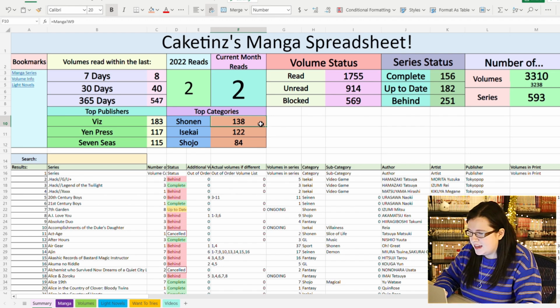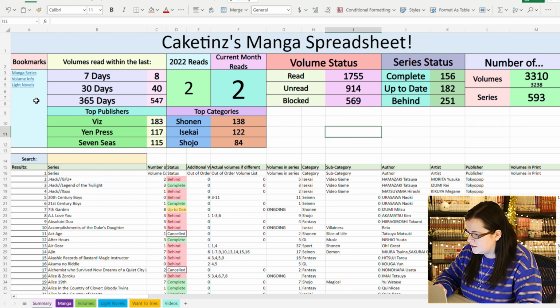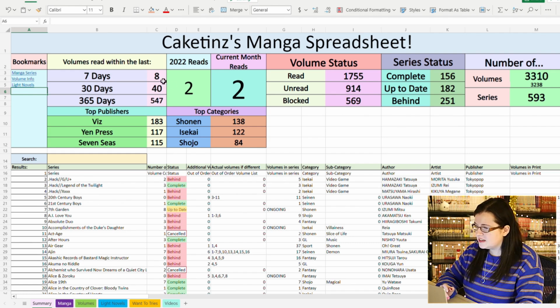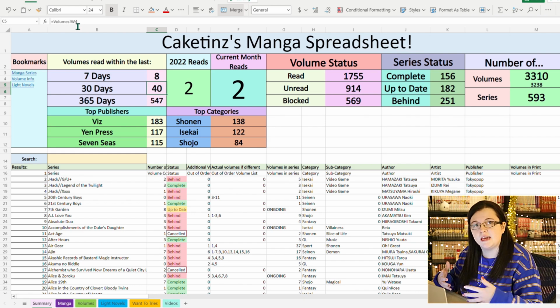I just thought that'd be neat, and I've got a bit of space for when I decide to add some more. I also have some bookmarks that'll just jump me to the tabs at the bottom, but actually it's easy enough to just tap on the tabs. So most of these stats, as you can see, are just a reference to a cell number on another sheet, so I need to go and show you where I get those numbers from.